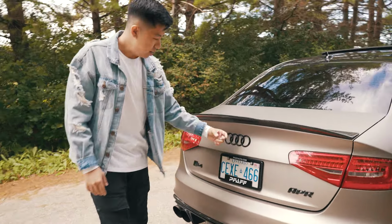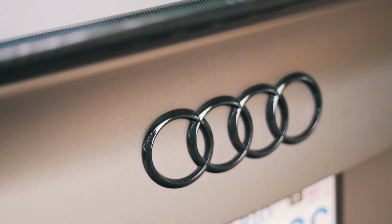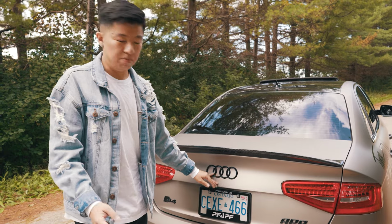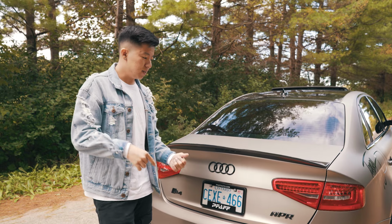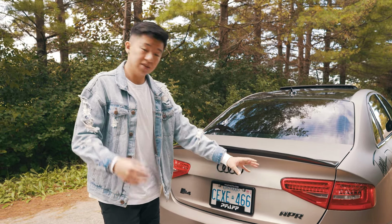Coming to the badges. Now this is a plastic Audi ring. I did not paint this, so I got it off eBay. You can find this probably for about 10-20 bucks. So for these badges, I painted them myself. If you guys are wondering, I did a video a while ago on how to take them off and paint them and everything. I'll leave the link in my description box, so go check it out.